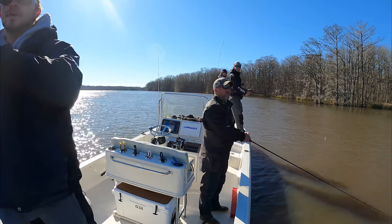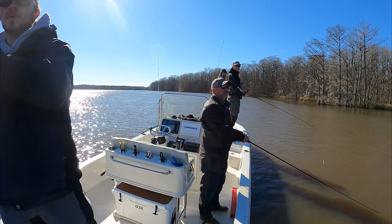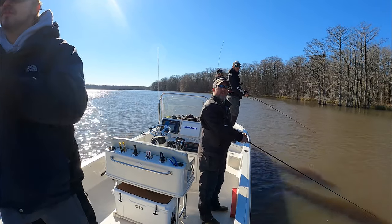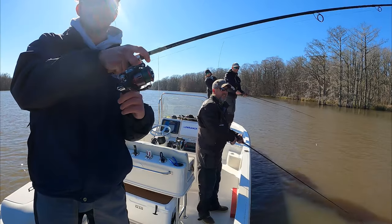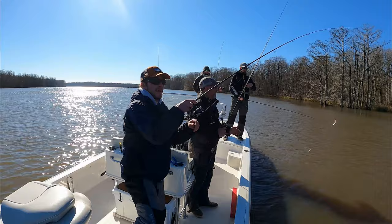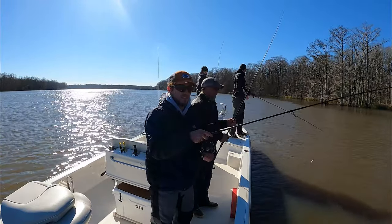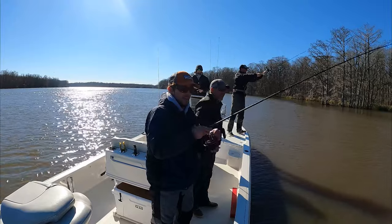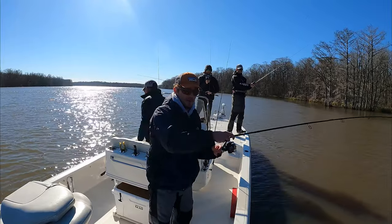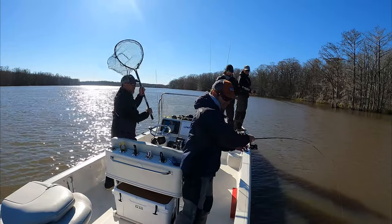Is that him? Was that a bite? Is that a fish? Yeah, that's a fish. Let's go. There you go, man. I had no idea he had one. Doesn't feel big. Oh well, what you just finally caught? Dude, it's a largemouth. That's a big one. That's a nice largemouth.